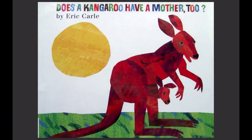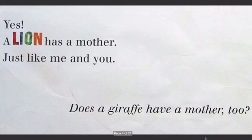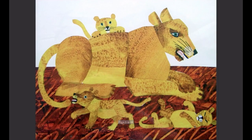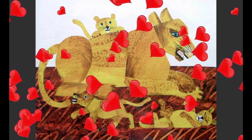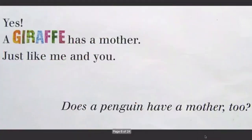Does a kangaroo have a mother too? Yes! A kangaroo has a mother, just like me and you. Does a lion have a mother too? Yes! A lion has a mother, just like me and you. Oh, lioness with her little lion cubs. They're adorable. Does a giraffe have a mother too? Yes, a giraffe has a mother, just like me and you. Does a penguin have a mother too?